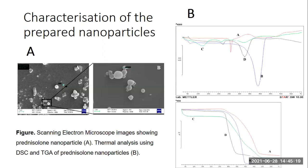Okay, and then after we design the system, we need to look at the drug and characterize the nanoparticles prepared. So you look at the morphology using a scanning electron microscope. You're trying to collect some data or information about the size using a particle size analyzer, for example, and so on. Also, we need to learn about the state of the drug inside these nanoparticles. Is the drug still in the crystalline state or the amorphous state? And we do this using some thermal analysis technique.